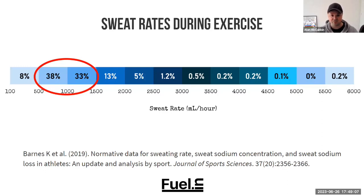And that heat has to be gotten rid of from the body, and our body produces sweat to help us do that. Now, if we suddenly ride at 300 watts, then we're producing double the amount of energy, double the amount of heat. We have to get rid of that heat. Our sweat rate will increase in proportion to that.